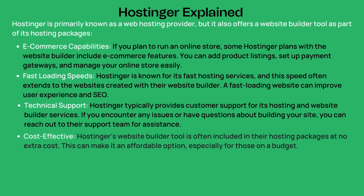And lastly, I would say the cost effectiveness of Hostinger. Hostinger's website builder tool is often included in their hosting packages at no extra cost, and this means that it can be an affordable option, especially for those on a budget. So you can easily see that Hostinger has a list of different features, and it may prove to be a good option for many users.